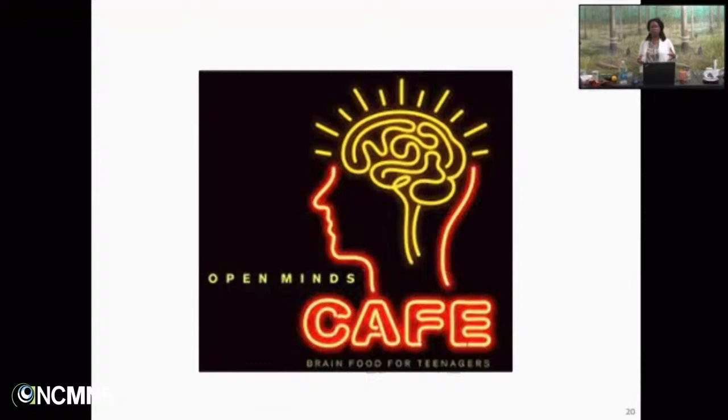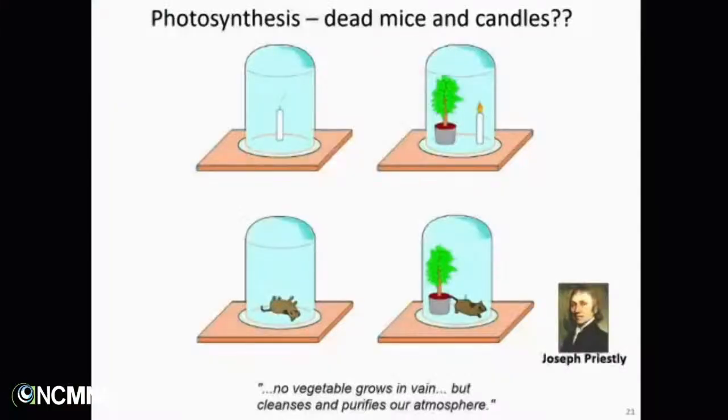So now we'll move a little bit on to the Science Cafe, where I'm going to take advantage of some really talented teenagers who volunteered to do some demonstrations showing you how we can extract something called pigments from plants. So why are pigments important? Well, first, to answer that question, we need to give you a little background about what photosynthesis is, and how it relates to mice.